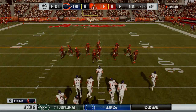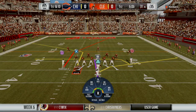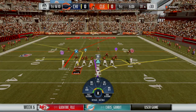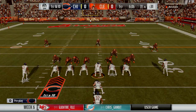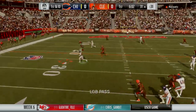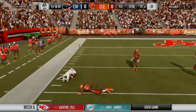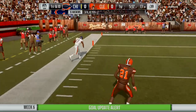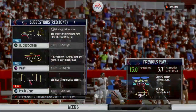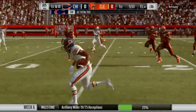Line of scrimmage, the 31 now on 1st and 10. They'll look to throw now on 1st down. Completion left side to Miller. And they'll work it inside the 15-yard line before it's all said and done. They got 18 yards out of that one, and it gets them a new set of downs.